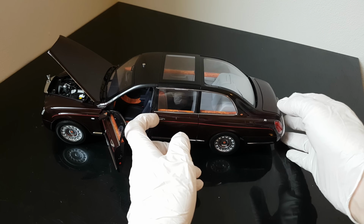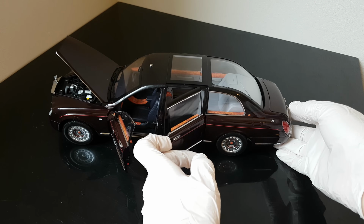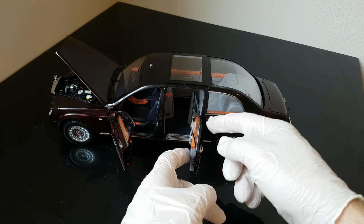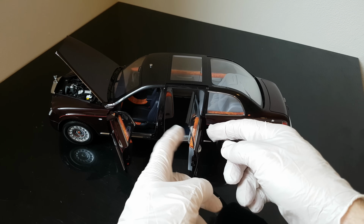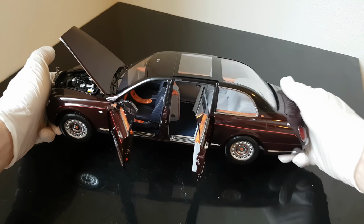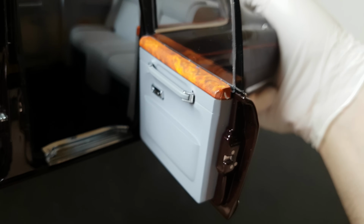And I must be very careful. Okay, so we have the suicide doors here, because the rear doors are opened in the opposite direction, so-called suicide doors. And now what is inside? So let me first review the inside of the door.